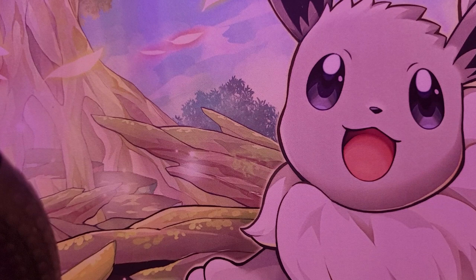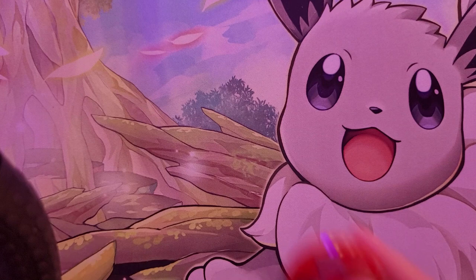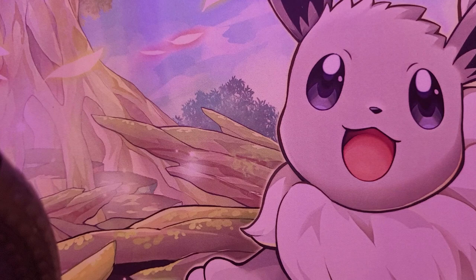Yeah. So here, we'll go through it. You get this really cool Juniper coin. It's green. It's jumbo. That's pretty cool. You get these little condition markers. Let's see. You get these really pretty Juniper sleeves. I love them with little Chinchino in the background. There's something else in here. I think it's dice. Oh yeah, you get these cute little green dice.